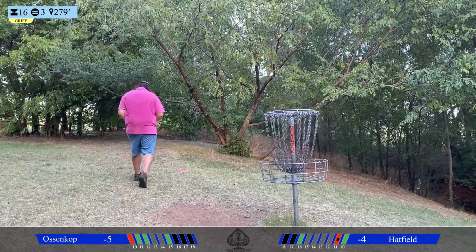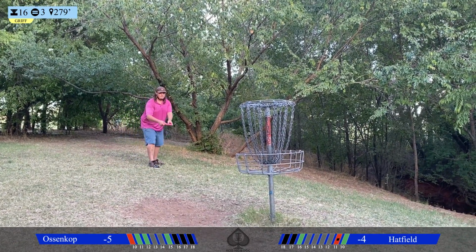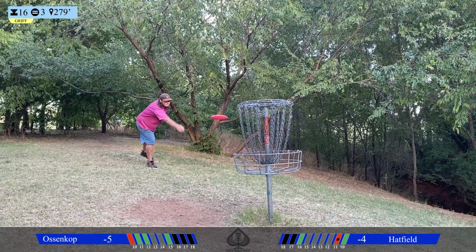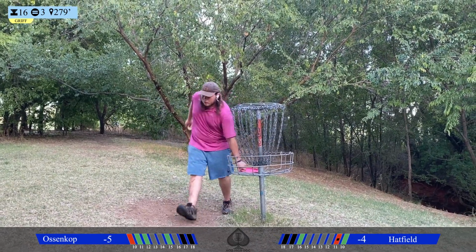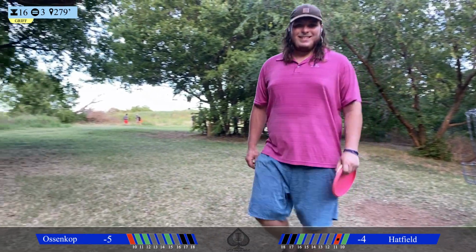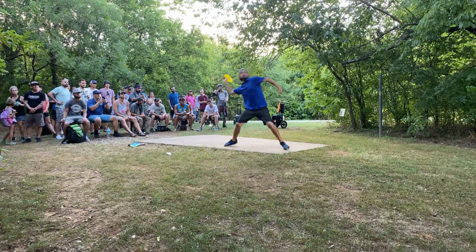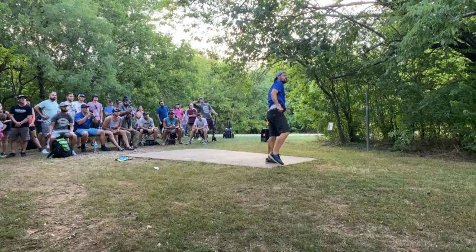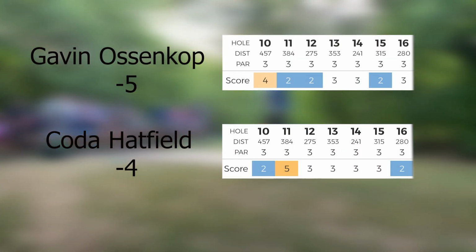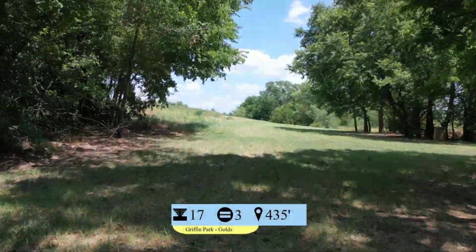There will still be another round after this at DeLisi Park, which is more Coda's stomping grounds. They agreed to play one round at Gavin's home course, in quotation marks, and one at Coda's home course. Even though Coda doesn't live in Oklahoma City anymore, he played there forever growing up as a kid. Coda's told me he's been playing disc golf since maybe '94, whenever he was a young child.